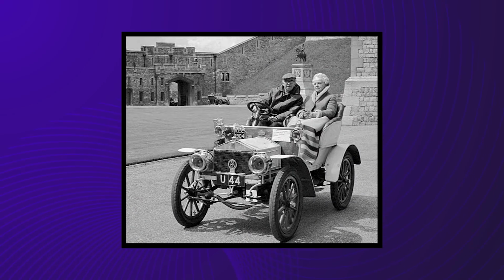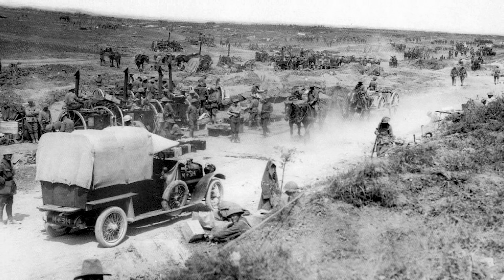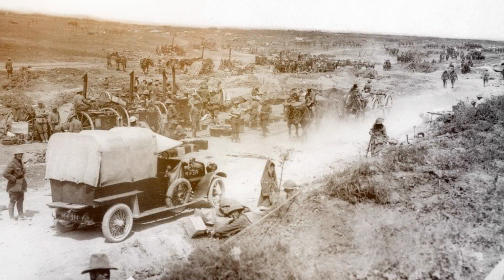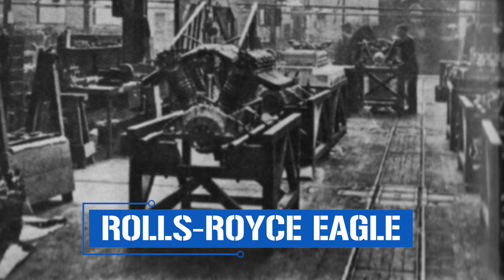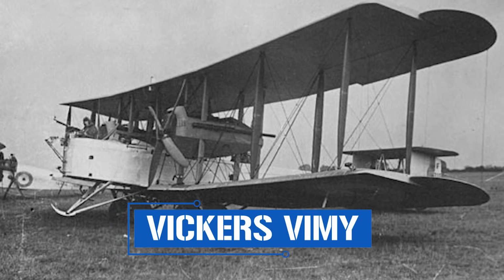They developed a solid reputation over the following decade, and when Britain found itself at war with Germany in 1914, the government formally asked Rolls-Royce to produce aircraft engines. The first, the Rolls-Royce Eagle, was eventually included on the British heavy bomber, the Vickers Vimy, but this came quite near to the end of the conflict.